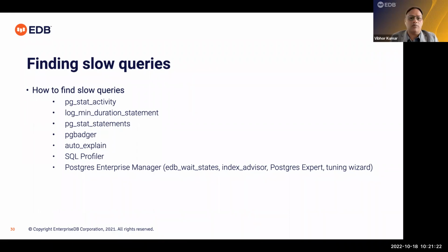There's another parameter called log_min_duration_statement. If you set this parameter to, let's say, 1000, which is in milliseconds, which is 1 second, any query which is taking more than 1 second will automatically get logged into the PostgreSQL log file. And later on, you can look at the log file and find out those slow running queries. You can look at the explain plan of those queries, and based on that information, you can tune the query or maybe change the query's where clause to make it more performant.